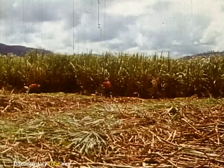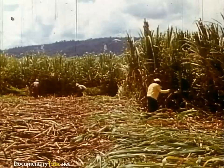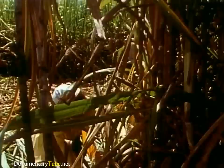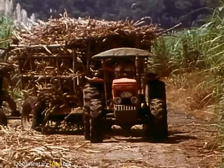And we also find vast fields of sugar cane. Unlike most crops, which are grown for their fruit or leaves or roots, it is the cane itself, the stalk, that is important here. When the cane is ready, harvest crews work 7 days a week to bring in the crop. The large knife they use is called a machete, a universal tool in tropical agriculture.